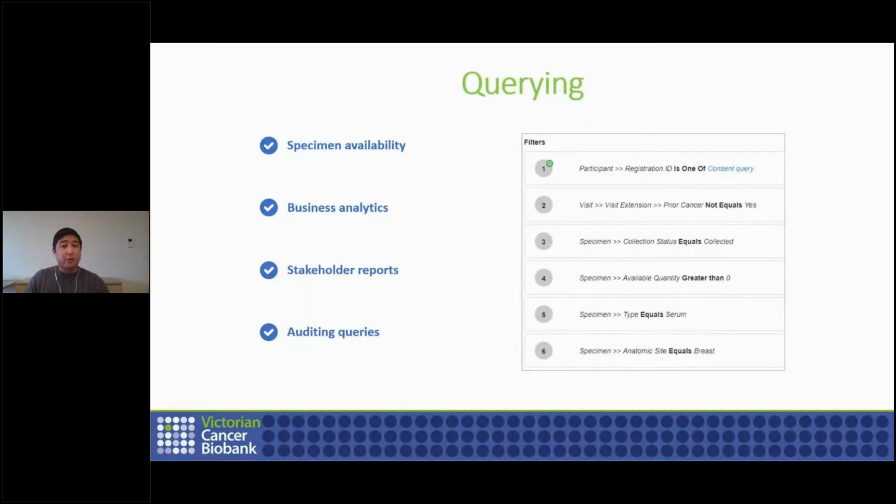We have also set up a number of auditing queries to ensure completeness, accuracy, and currency of our data, which we ask sites to action on a regular basis. Basically, we have set up queries to search for any cases that have missing forms or missing data fields.